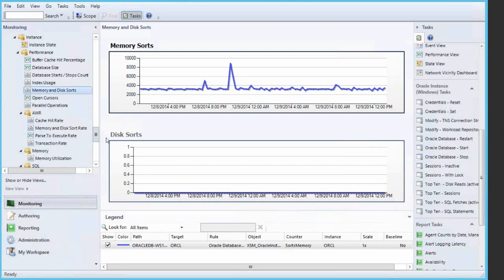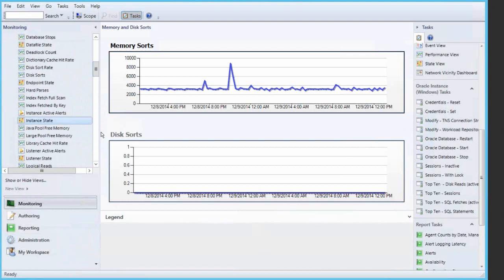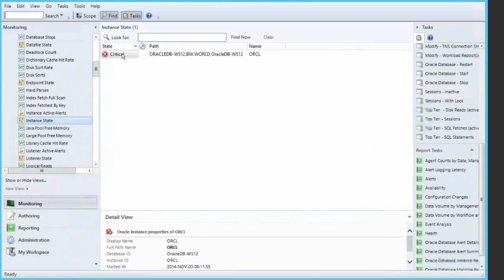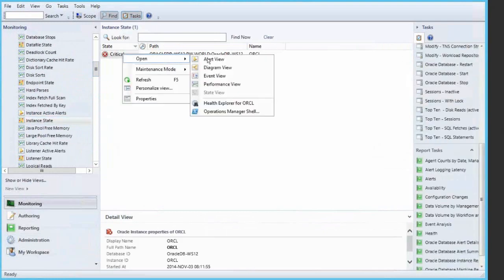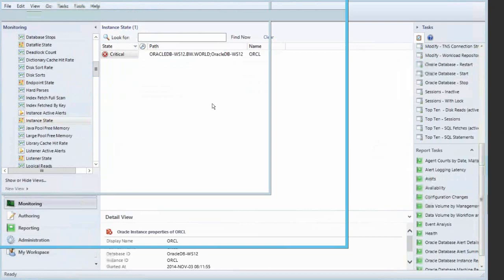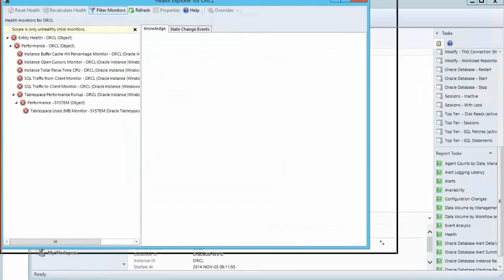Let's look at the Health Explorer. When you're selecting various alerts here, we'll just bring it up here to Oracle instance state. You can see I've got a critical alert in this particular instance. So I'm going to open up my Health Explorer on that instance, and I'm going to look and see what is going on with that particular instance. So I can zero in on the various alerts that are being generated.